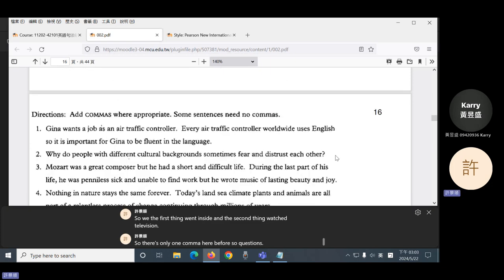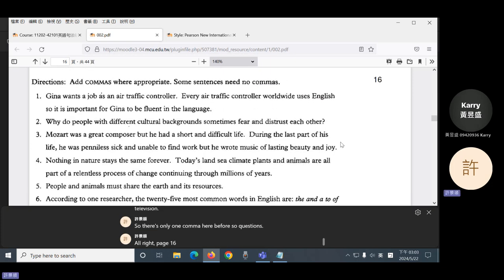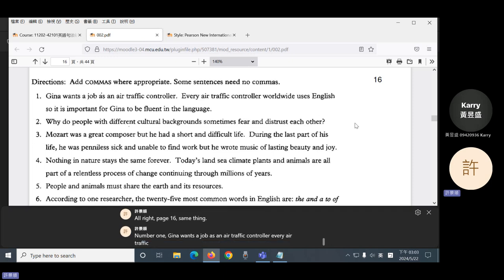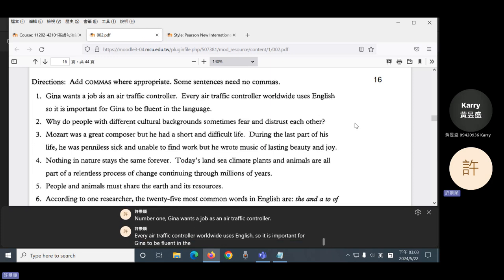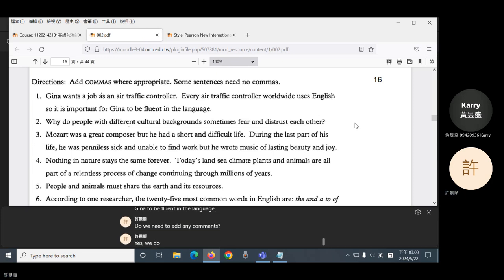All right, page 16. Same thing. Number 1, Gina wants a job as an air traffic controller. Every air traffic controller worldwide uses English, so it is important for Gina to be fluent in the language. Do we need to add any commas? Yes, we do. Here, after English.